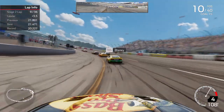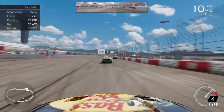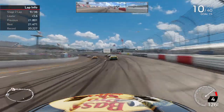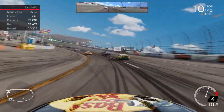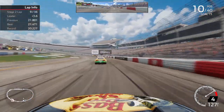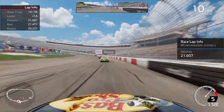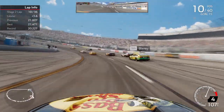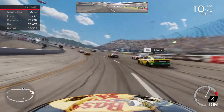Alright, let's just settle back in here. Still got a ways to go in stage 2. And we're in the top 10 too, so we're in position to get some stage points here. Just trying to let this tire wear kind of kick in, and then we can start picking them off one by one once this pack spreads out more. Then we can work our way forward.